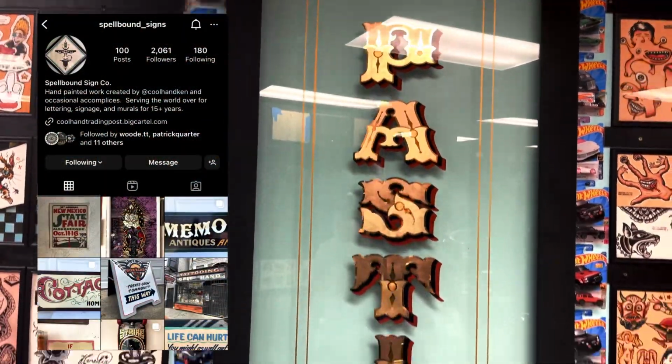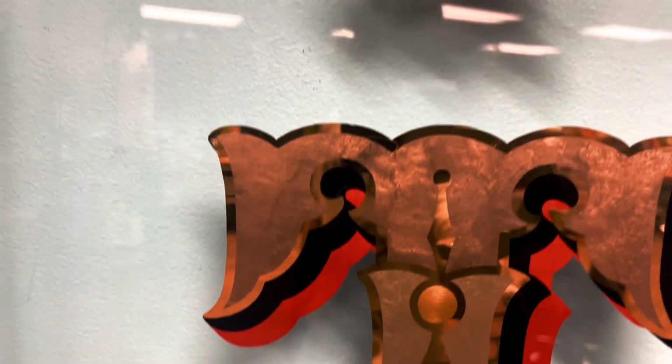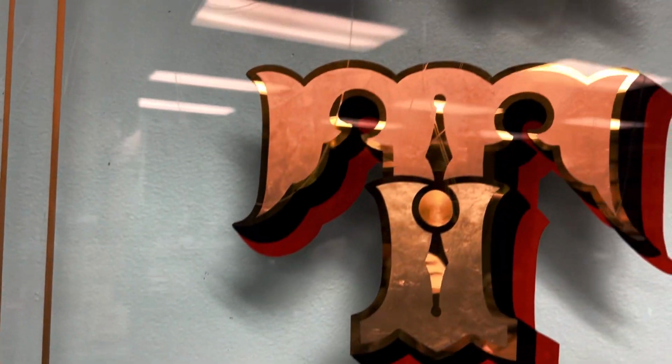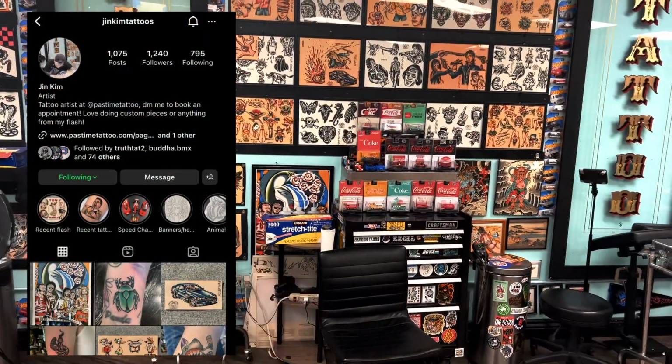Our friend Ken Davis did all of our sign painting stuff. You should go check him out on Instagram. That's real gold leaf. I think there's like three kinds of gold in there. There's a reflective one, there's a lighter carat, and then there's kind of a rose gold looking one. Super nice.